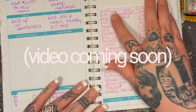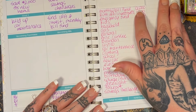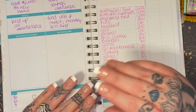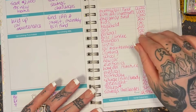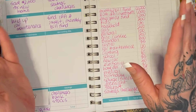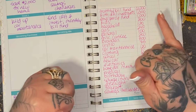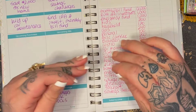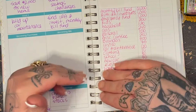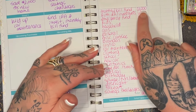I have what I call a monthly bill fund. So I take a good chunk of my money from taxes, I save it, and I take a little bit every month for, say, my water bill is a lot higher than I anticipated. I need $200 extra. I can just take it from there. Or say it's going to be tight that month and I need extra money for rent. Take it from there. So I am allocating $6,000 from my tax return for that.